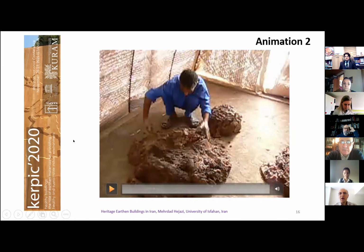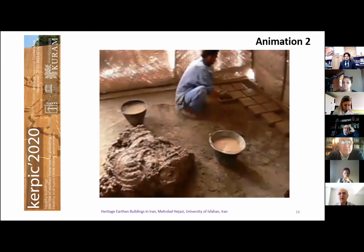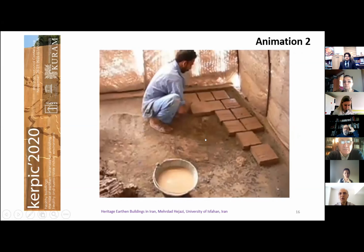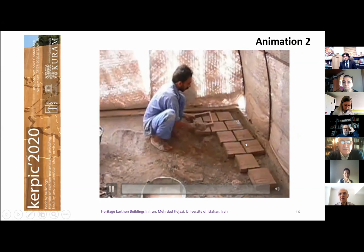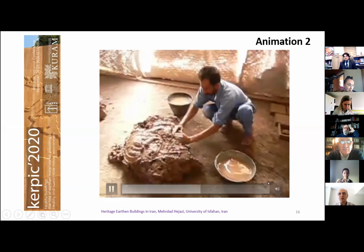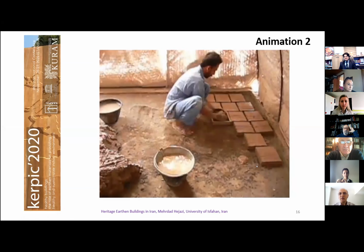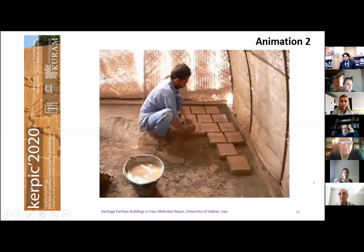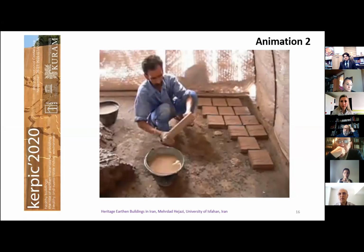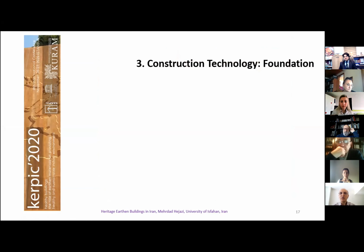Again, here you can see how the soil is mixed by hand, and then they put it in a mold. And those who have such experience know that you need 4 or 5 years of experience to make such good molds and such good adobe bricks. And as you see, these people make money from this job. It's their job for many centuries.